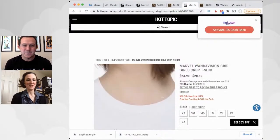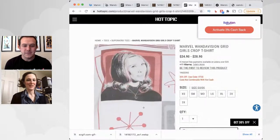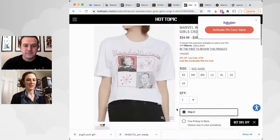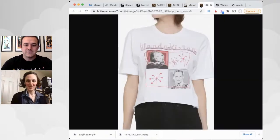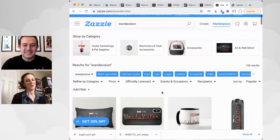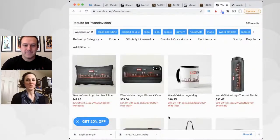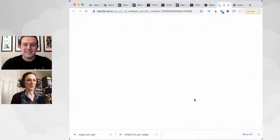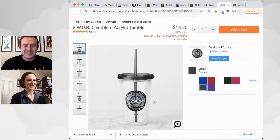And then, we already went over that. I really liked this shirt as well. Oh yeah. It's from the second episode, so the '60s look, but I just thought that was kind of fun, and it's a crop top, so you can use it with a lot of different styles. And then Zazzle has a bunch of customizable stuff, including, if I'm scrolling down here, some sword items. That really caught me off guard when I saw that there is sword merchandise out.